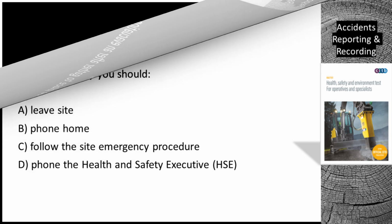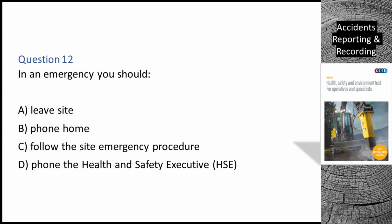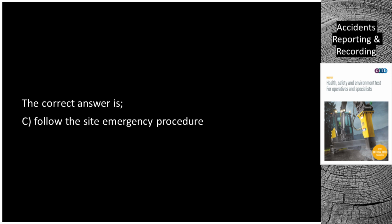Question 12. In an emergency you should A. Leave site. B. Phone home. C. Follow the site emergency procedure. D. Phone the Health and Safety Executive, HSE. The correct answer is C. Follow the site emergency procedure.